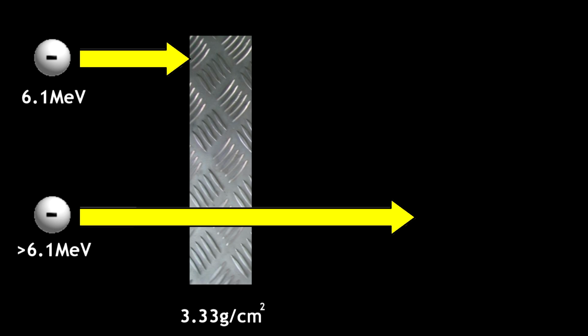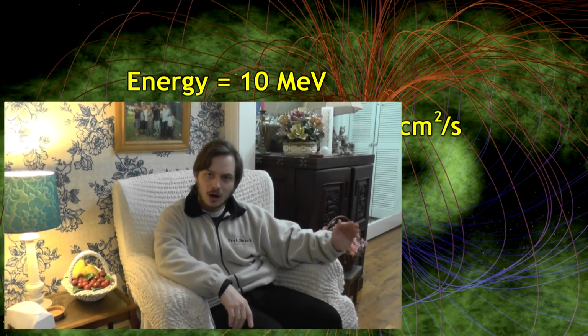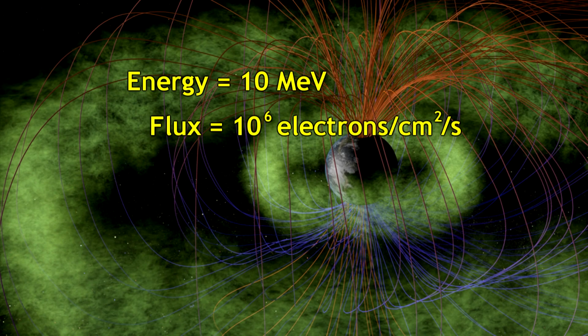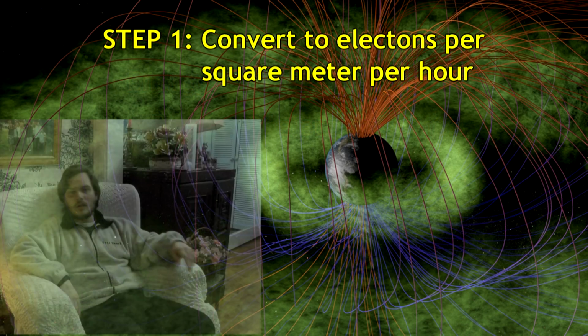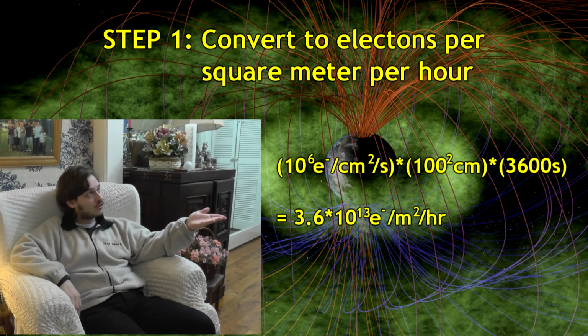This would only attenuate electrons with energies up to 6.1 mega-electron volts, and again, even if the entire craft was rated at 8 grams per square centimeter, it would still need an inner layer of high-Z material to block out the X-rays. So let's look at the highest primary dose from 10 MeV electrons alone. First, we convert the flux into the number of electrons per square meter per hour, and we get 36 trillion electrons per square meter per hour.